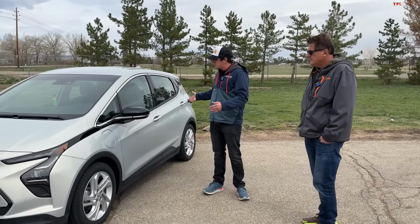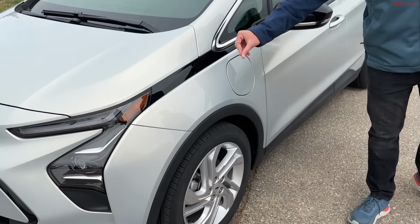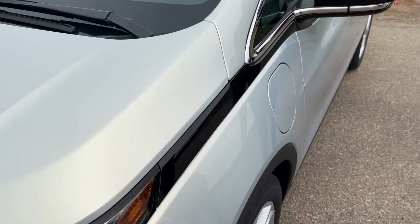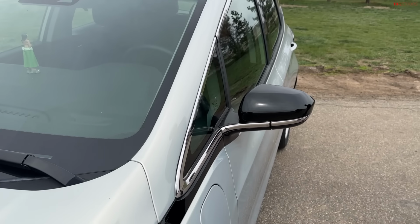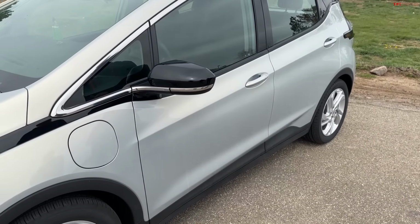Now, this one here is this pretty cool silver. It's got a little bit of blueness to the silver at certain angles. It comes across as a light blue, but it's a really good paint color. And yeah, it's not an unattractive little car. You get a lot actually with the 1LT, so you don't feel like you're being shortchanged in terms of the features.